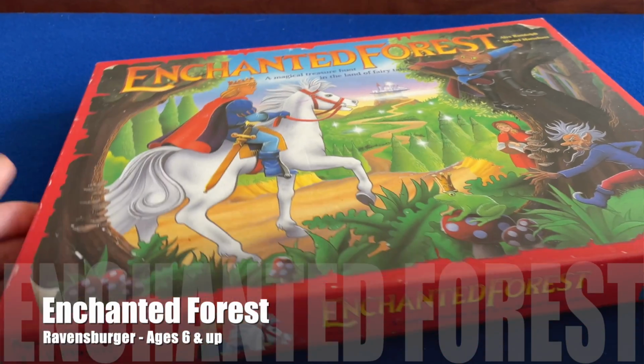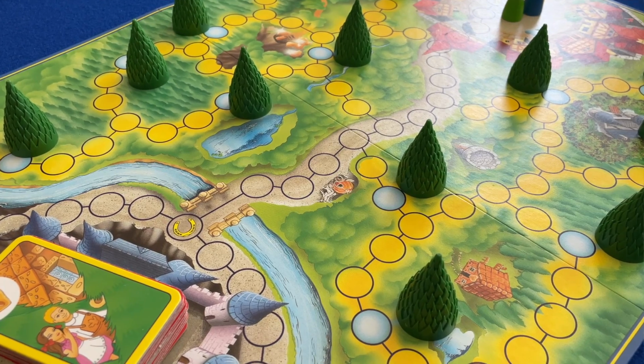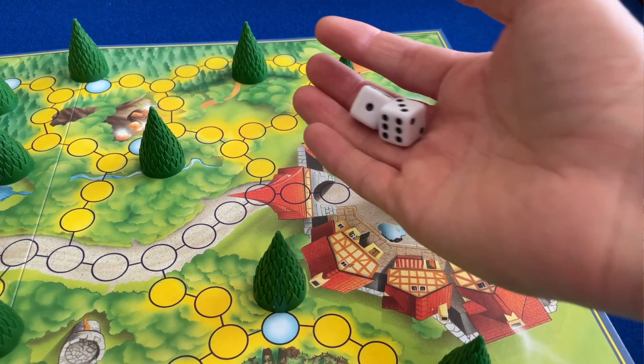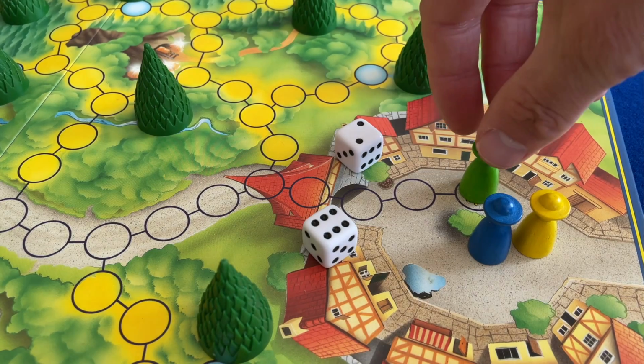Enchanted Forest was a 1982 Spiel des Jahres winner, in the days before they had a specific children's award. And along with Scotland Yard and Labyrinth, Enchanted Forest is still one of Ravensburger's core brands. In Enchanted Forest, players are attempting to find the location of the item showing on top of the card deck.